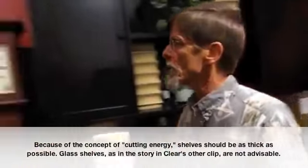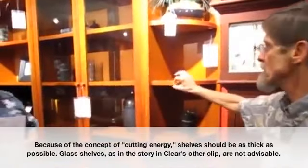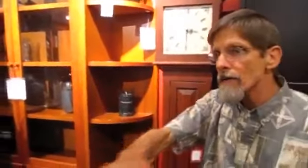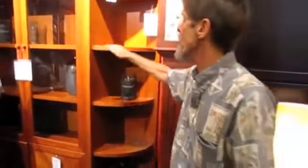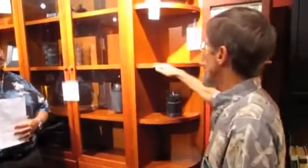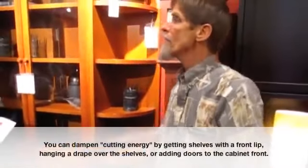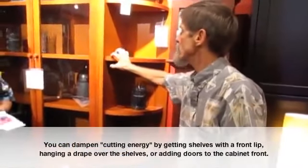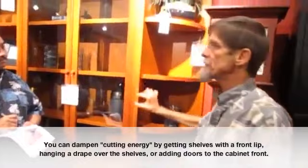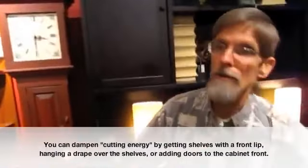This is a good opportunity to point out something about shelves here. If a shelf has a regular thickness, about 1 inch thick, it's considered that there is some cutting energy just from the shelf itself coming out into the room. If it's behind glass, I wouldn't worry about it. But if it's a bare shelf, you especially don't want that right behind your back. It's like this cutting energy coming in right from behind you. The thicker the shelf, the better. And you can find shelves sometimes that have an artificial thickness where there's an extra piece added to it. And that makes it so there's no problem at all.